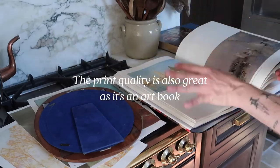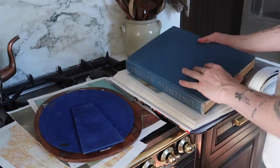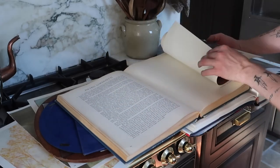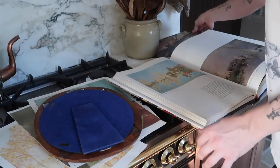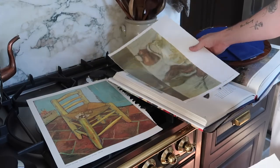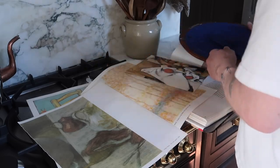So I love big art books like this. I even have this one. It's an Italian painting book. This one doesn't have that great, it has actually pictures in here and they're added in, which is so strange. I do like the art that I find in here though. So I came across this little still life bit, which I thought was pretty. This little one with some teapots on it that I felt looked breakfast enough vibes. So I'm just going to reframe those.